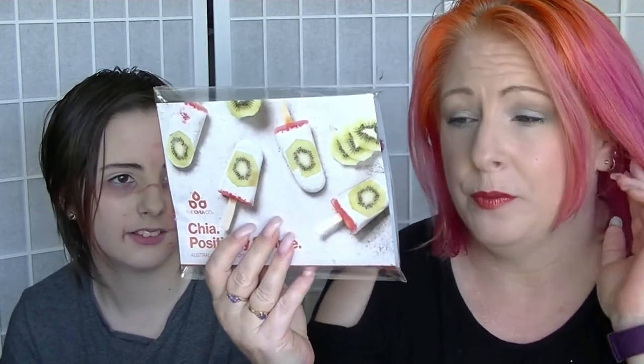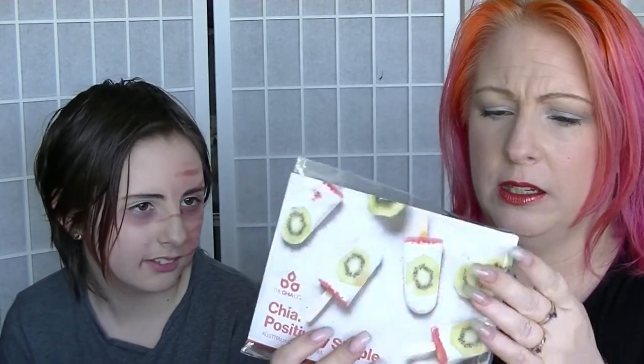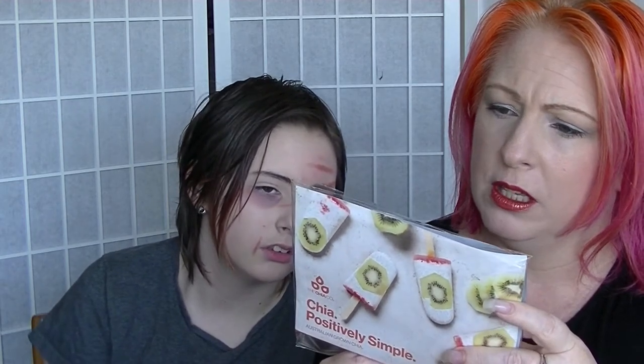Okay. So, the first thing, oh, this is cool. The first thing is from the Chia Co. These are little... Okay. Inside, there are samples of the Chia Shot and I think the Chia Bite samples, which is interesting.